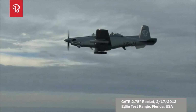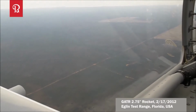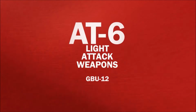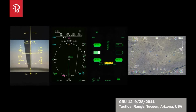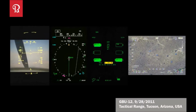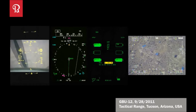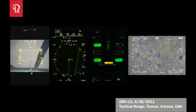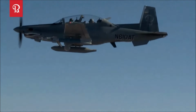Ready, box and hold, weapon away. 5, 4, 3, 2, 1. Release, release, release. Sight is firing on target. 14 seconds to impact. Good TTI. Sight is firing on target. 8 seconds. 5, 4, 3, 2, 1. Splash.